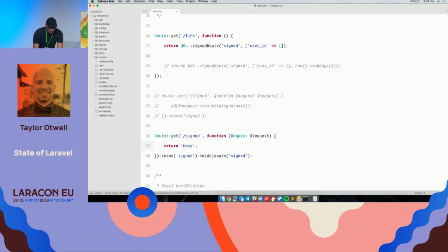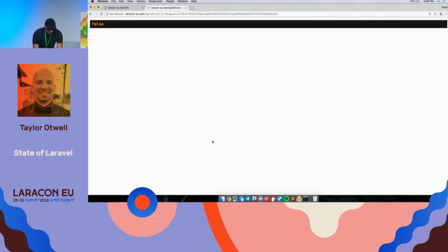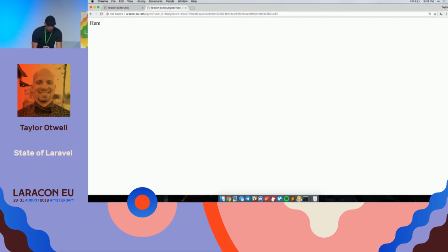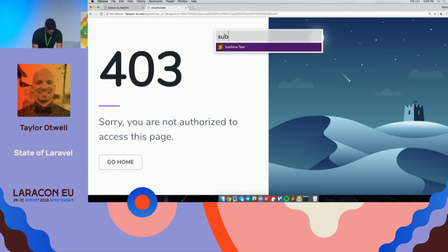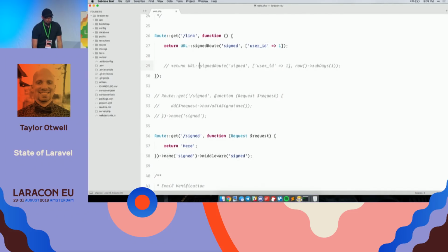So now with this middleware in place, I'm going to change this back to a 1 so it should be valid. You can see we made it through the route. But if we change this, then it's invalid. So we get a 403. All right, so the middleware is just a quicker way rather than having to manually do this if check inside every route you want to verify signature. So just wanted to point that out as an option.